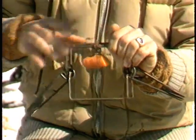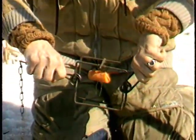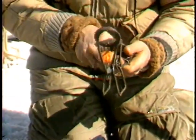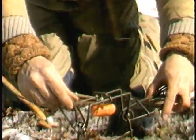Since this chamber is large enough, our trapper has decided to use a Conibear. A little bait, such as a piece of carrot, can be placed right on the trigger. There's one important advantage to this system. If you've forgotten your lunch, you can always take a bite of the carrot yourself.